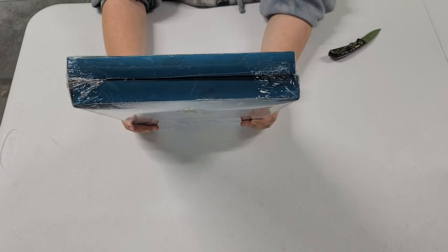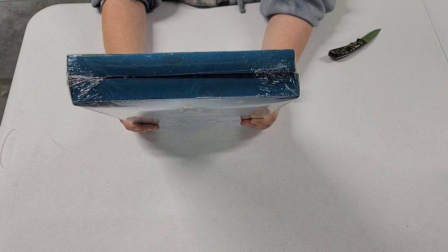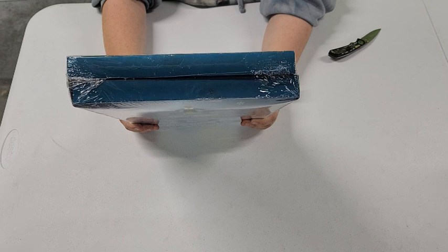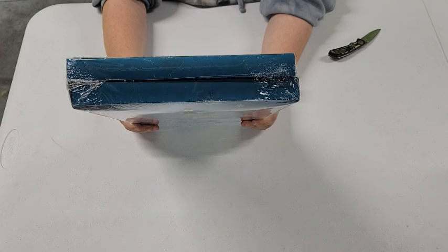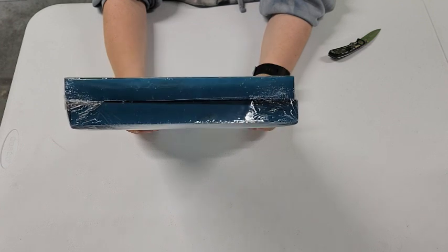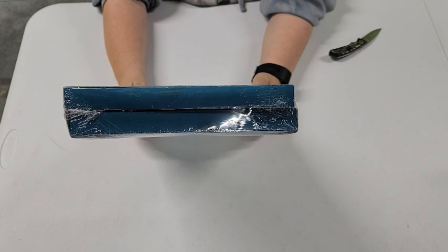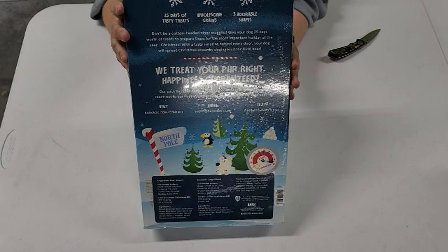He sure will. He'll be whining for his treats. He loves getting treats. He's a very treat-motivated dog. We treat your pup right, happiness guaranteed. Our pack has your back. If your dog doesn't love something, reach out to our happy team, and we'll make it right for your pup. And then they have their contact, barkbox.com/contact. Their email is happy@barkbox.com, and they have a phone number you can text, 1-855-520-BARK, which is 2275. Let's see, there's Gingerbread Man, Wreath, and Snowballs as the three shapes. Okay, and that is the back of the box.